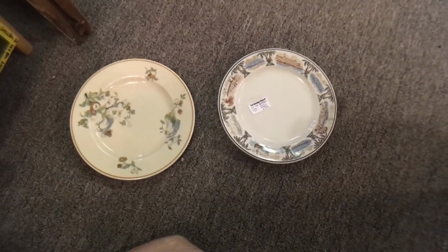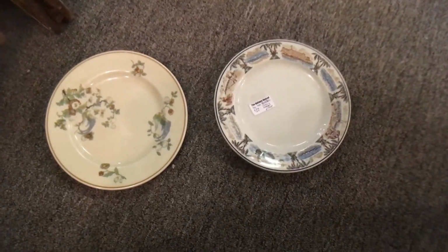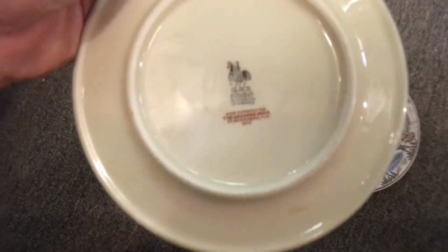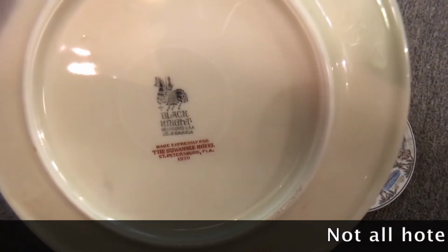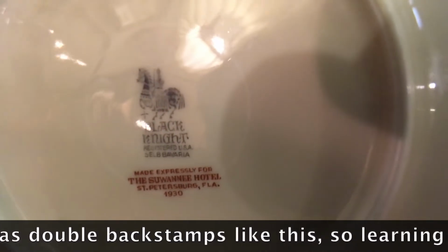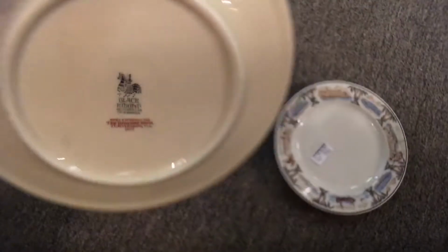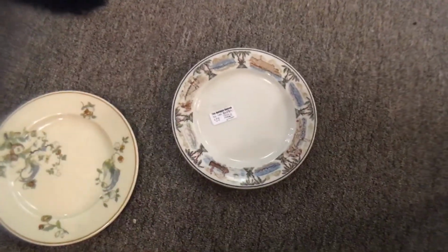Other hotel ware, these are local to St. Petersburg. On the left is a cafe plate, a salad size or dessert size from the Sewanee Hotel, and it's got a great back stamp that says Black Knight, made in Bavaria, made expressly for the Sewanee Hotel, St. Petersburg, Florida, 1930. And that's what makes it special, is that it's one of the early hotels from the hotel boom here. Florida had a huge boom in the 1920s.